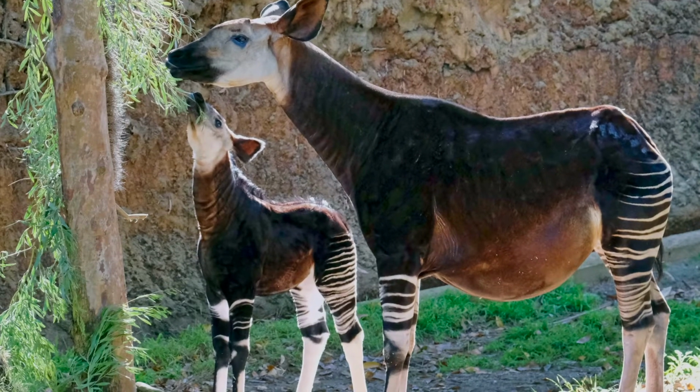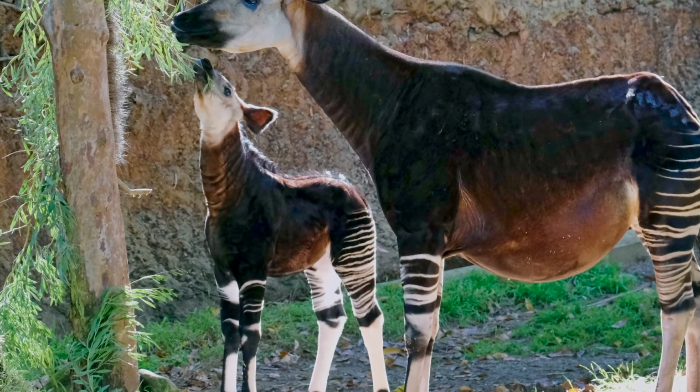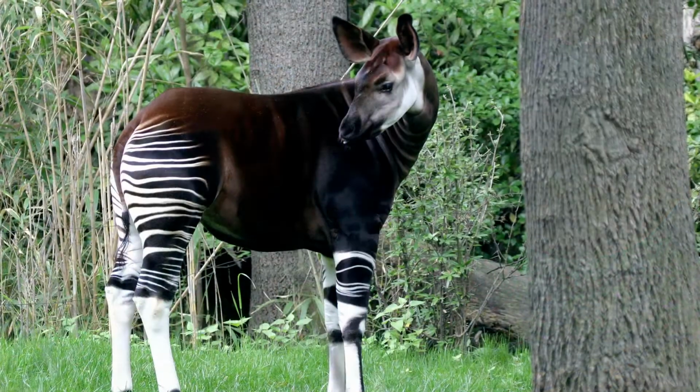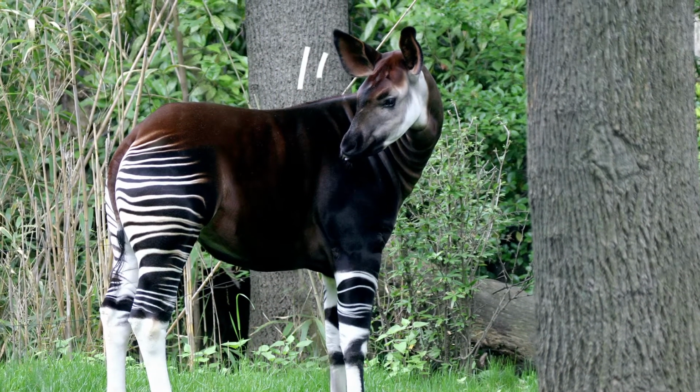Why the mismatched outfit? Scientists aren't sure, but one of the prevailing theories has to do with increasing their visibility so Okapi young can follow them through the thick brush of the forest. The Okapi's big ears can pick up on sounds far and wide, keeping them aware of prowling leopards.